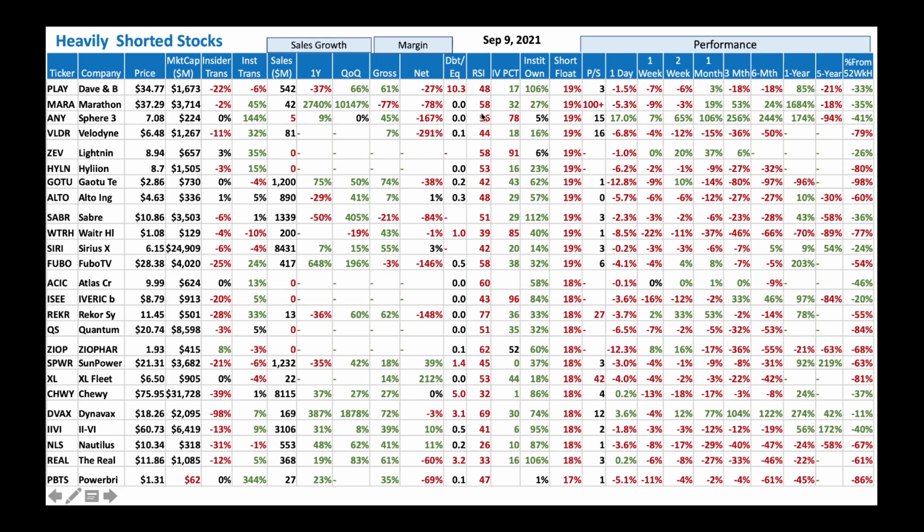As you scan through here, I would pass up on Marathon at this level, let it come down a little bit, and even Spero. But if you look at Valaris, I think it's a good one to look at these levels here. And as you scan through here, Hyliion is a good one with the 53, and so is GoTo, Alto, and so on and so forth.